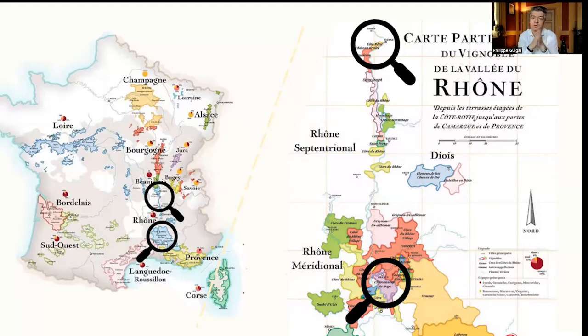The northern part represents 9% of the volumes, and the southern part is 91%. The good news is that we have a lot of crus and top appellations in the north, and there are of course some crus in the south, the very best appellation being the one we're going to taste, that is to say Châteauneuf-du-Pape.